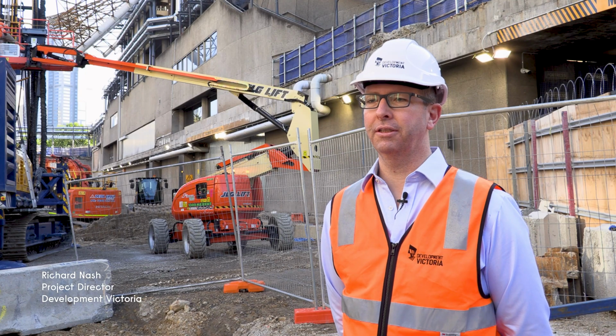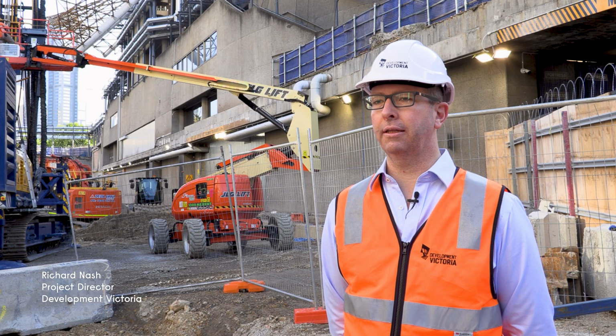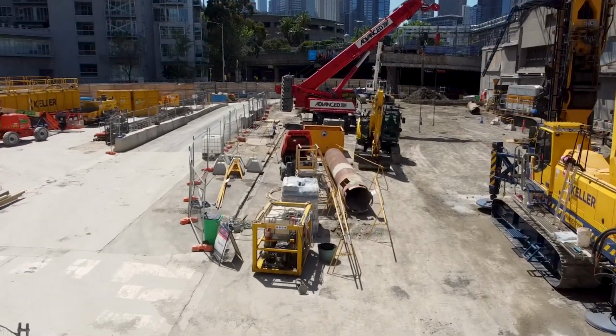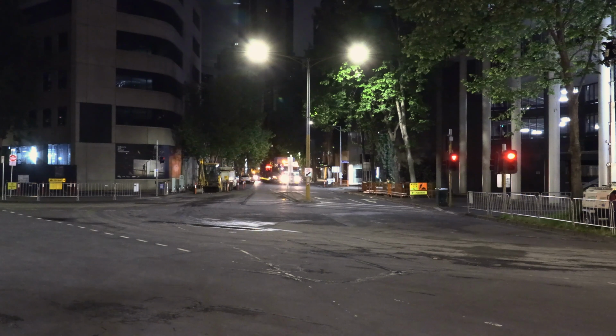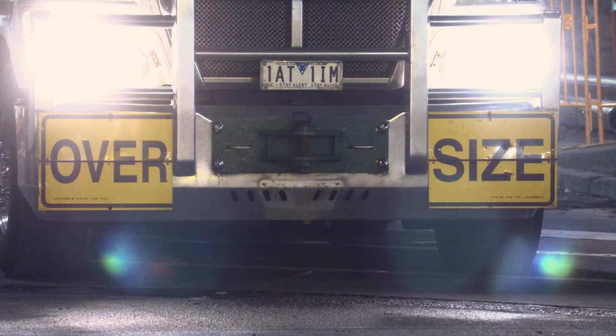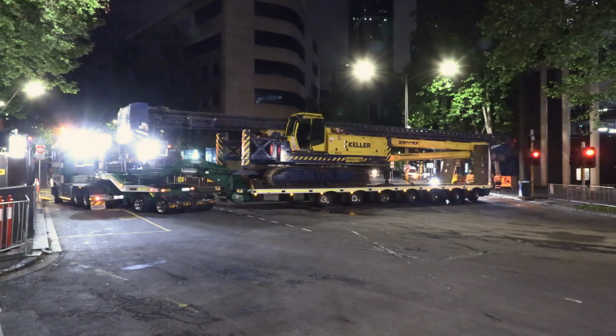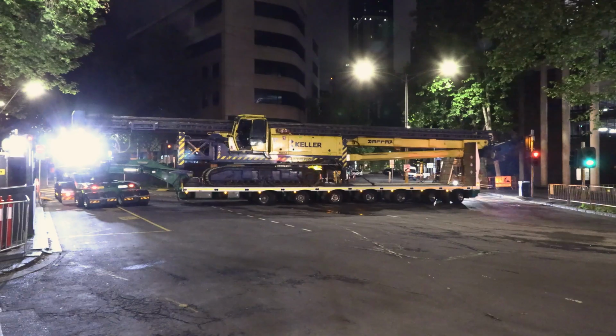Probably the biggest challenge of the project has been designing the basement extension to the Arts Centre building. It's a 12-metre deep excavation, about 76 metres long. Over the next 8 months, you'll see 2 to 3 piling rigs working their way around the site. They'll be supplied with concrete and steel reinforcement cages by various trucks travelling in and out of the site.